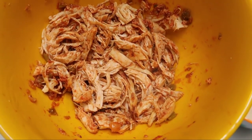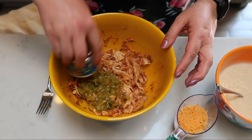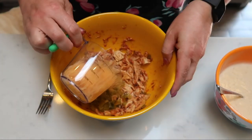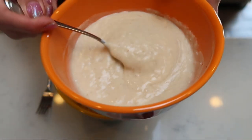Once you have your chicken all shredded, you can see that there's a little bit of the salsa left. We are gonna add in our can of diced green chilies. We're also going to add in 1/2 cup of fat-free cheese, and also about 1/2 cup of our sauce. Look at this, you guys, yum.